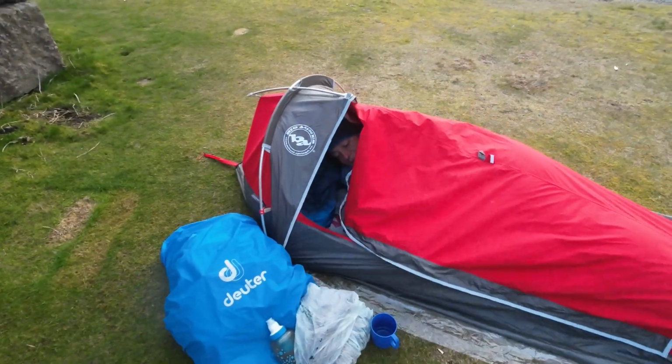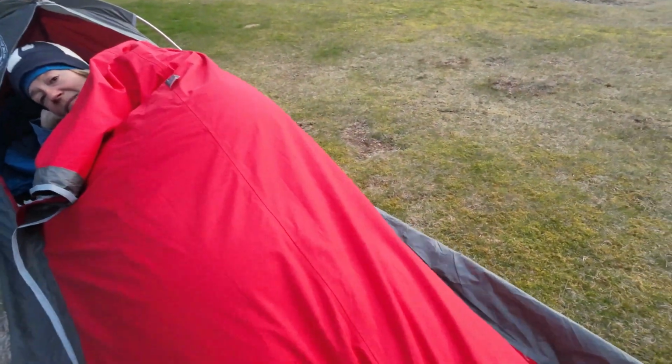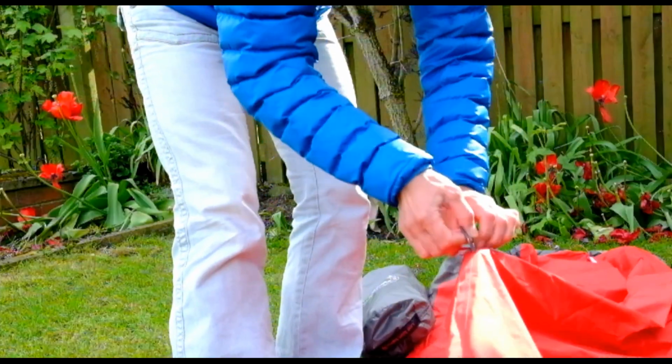However, the poles and pegs are flimsy and great care is needed not to snap the poles or bend the pegs. And tons of room in there. Your feet are only there. About another foot at the bottom there, 5 foot length. On the first 2 uses, my sleeping bag was damp around the thigh area.